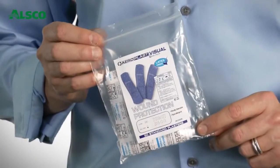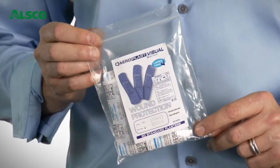These products are no ordinary first aid products. Each and every product has undergone a stringent research and development process, ensuring that it meets its intended purpose and brings a point of difference from its competitors. Take, for example, the Aeroplast bandages.